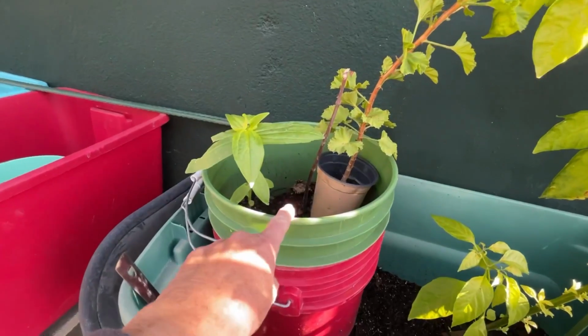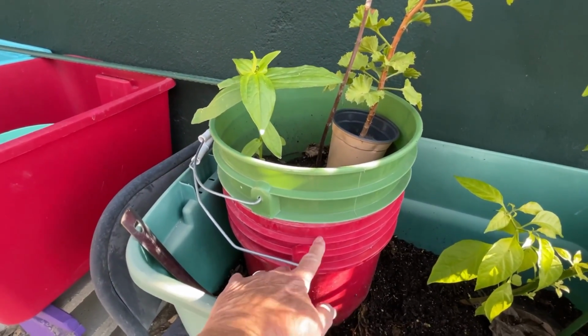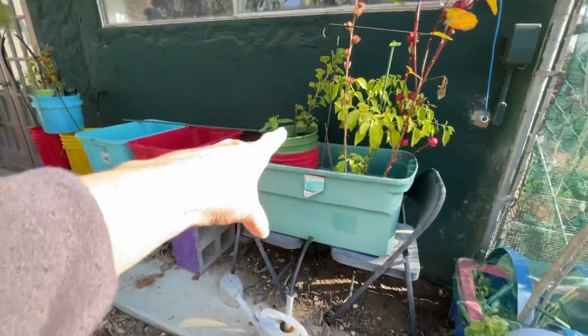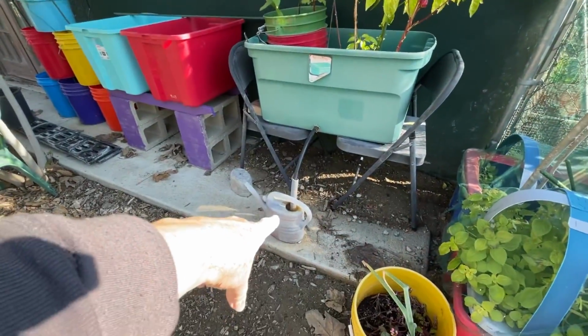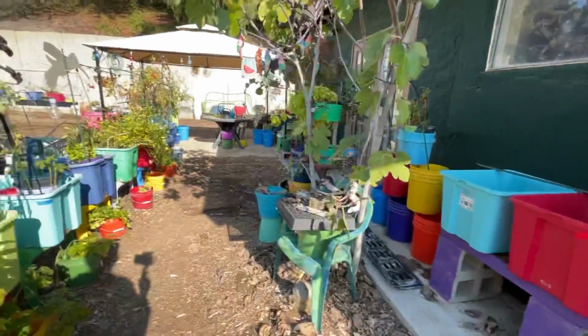So I lift this bucket, you know how it works. I put all my stuff in here, leaves, kitchen scraps, whatever, and put the bucket back. The worms are full in there, and anything you water in there, that water that comes out of there is gold. I'll set that up in the spring.